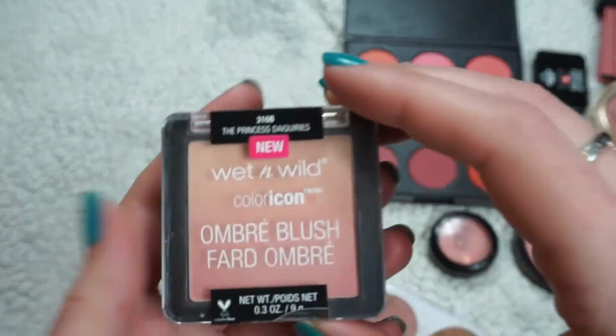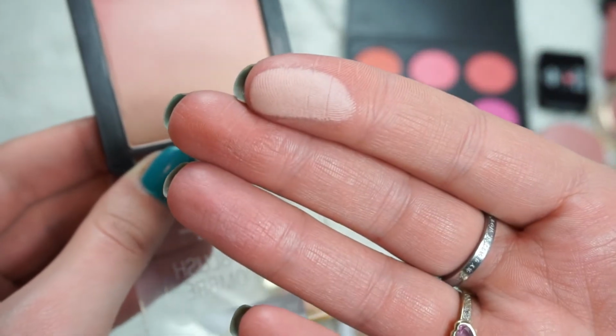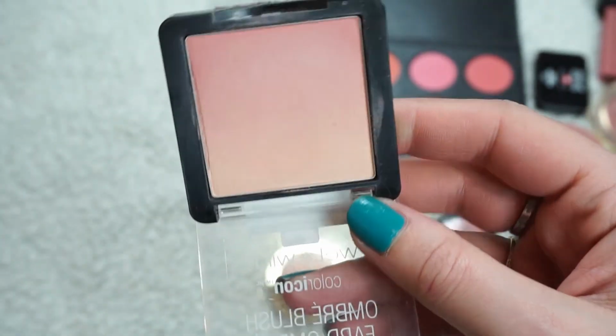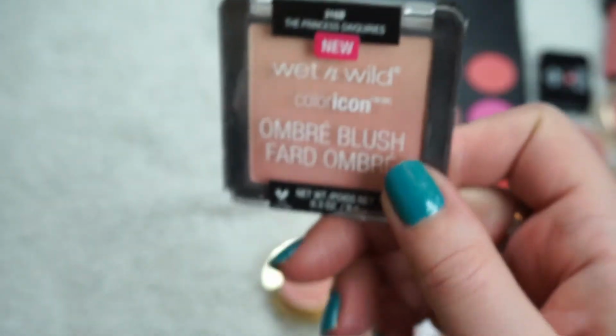As you guys already have seen in my favorites videos, Best of Beauty, Hidden Gems at the Drugstore, I talk about this blush all the time. This is by Wet n Wild and this is in the shade The Princess Daiquiris. It is a gorgeous, just peachy, pinky, very subtle blush. So this guy will never leave my sight ever because it's one of my favorites of all time.